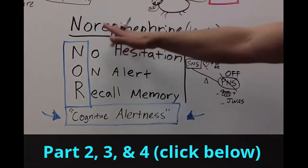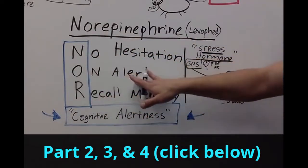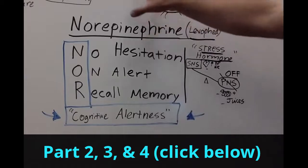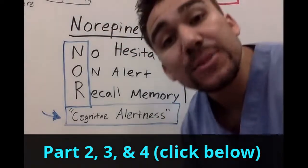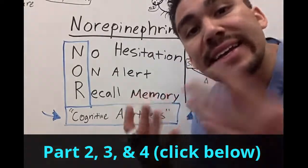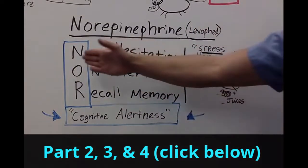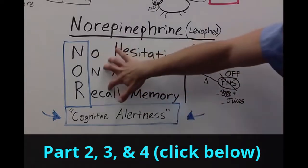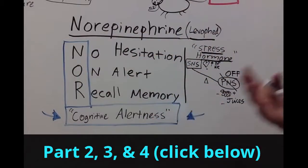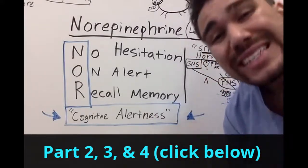So with norepinephrine, you can remember NOR. No hesitation, on alert, and you can recall memory, okay? Now, norepinephrine acts peripherally as a vasopressor, or basically brings blood back into the brain, heart, okay? But the thing is that norepinephrine also is that neurotransmitter that helps in the brain, and you guys can remember these as NOR. So if you guys want to write that down, I'm going to expand this right now. And we're going to pretty much do a wrap-up, just a little bit more in detail.